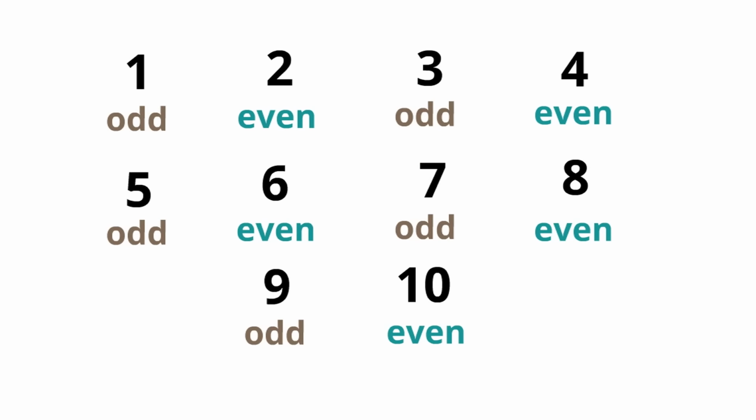As you can see, 10 on the bottom ends in 0, and it's even. Every single number that ends in a 0 is even, just like every number that ends in a 1 is odd. Every number that ends in a 2 is even. Every number that ends in a 3 is odd, because 3 is odd. Every number that ends in a 4 is even. And it goes on and on.